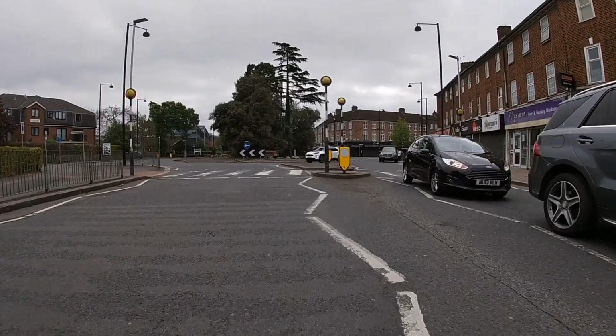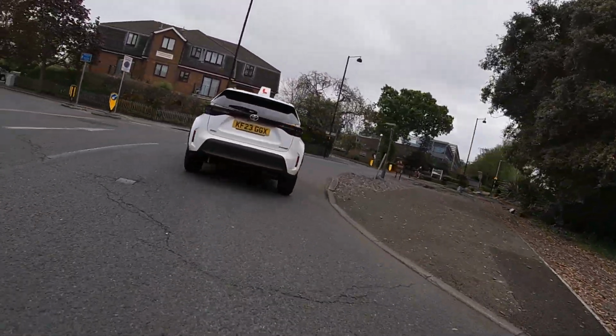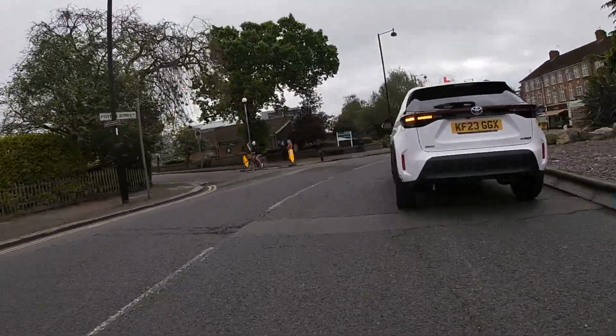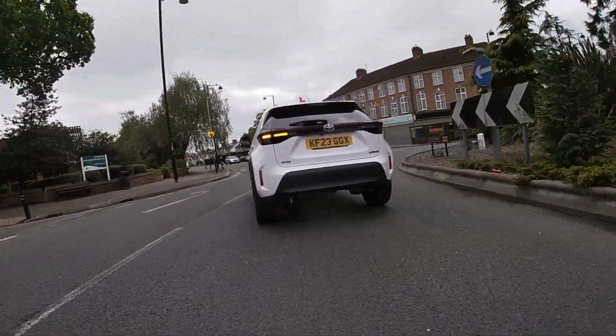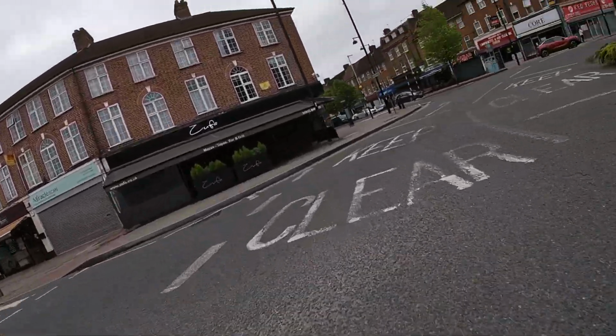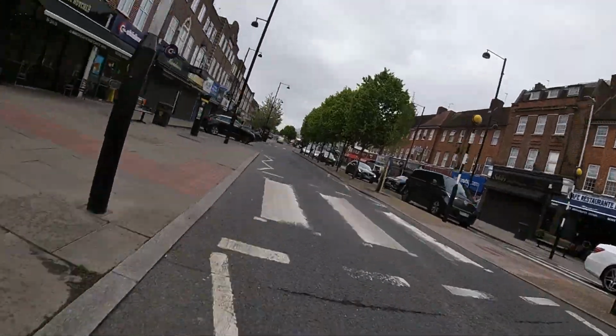This is a learner, so you've got to forgive him for this one. And his instructor should have known better. He's actually going left, and he's going left here. Now, he's technically in the right spot, but because of the state of this particular piece of road, you can see the arrows on the floor telling you which lane you should be in. He should have moved over a lot earlier.